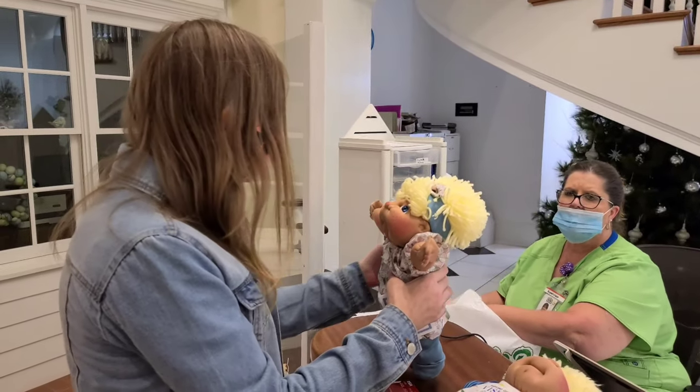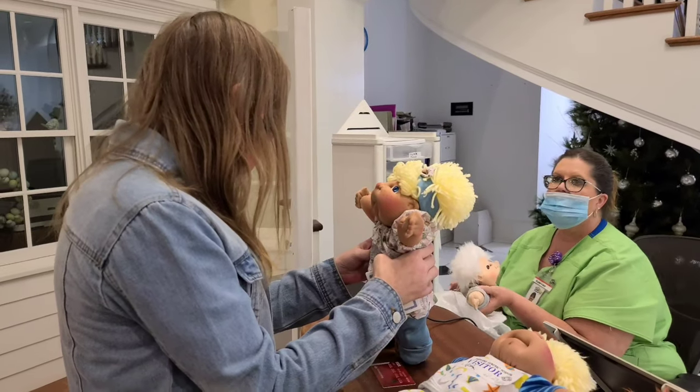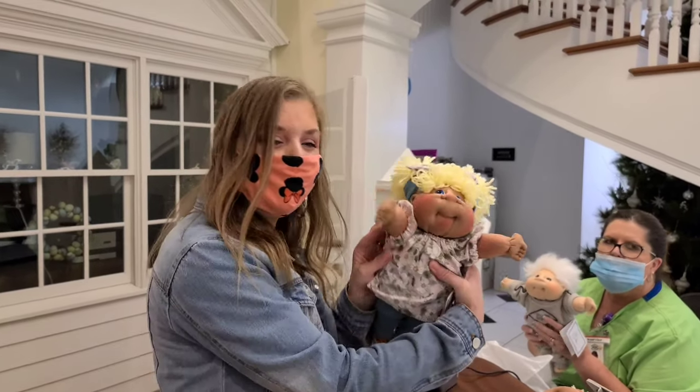Outfit. Oh, yeah, see, I think I've seen her face before you were coming. Yes. Yeah. Oh, she is. Oh, my goodness. She's everything. Look at her.